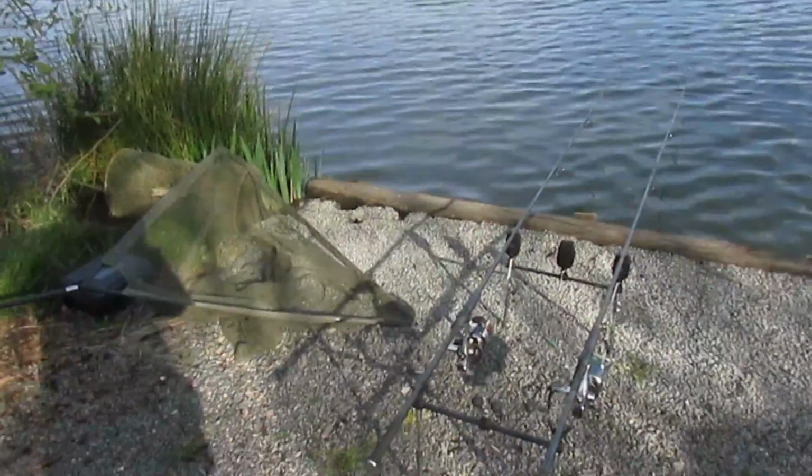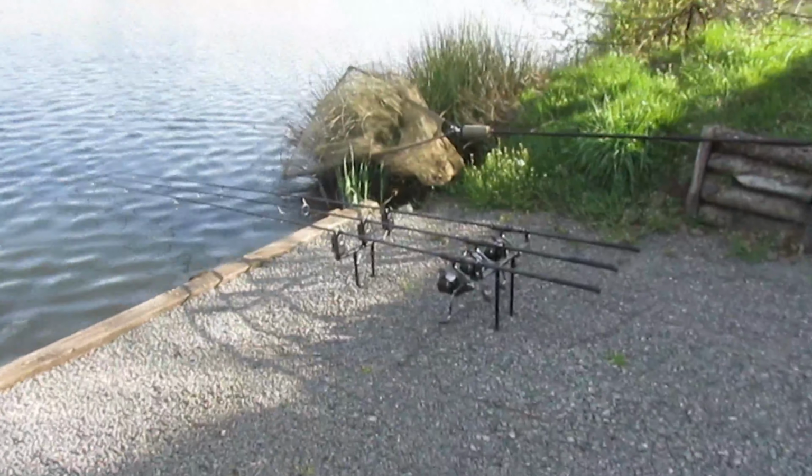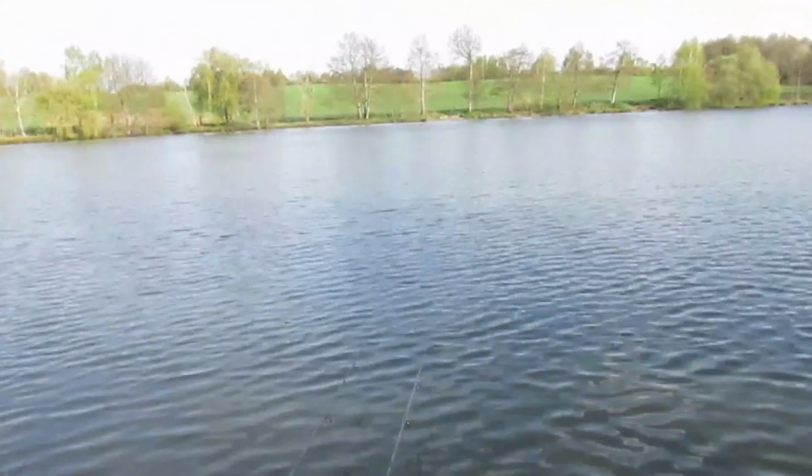We already got the rods out, got here quite late, so we've both got the rods out. It's Vincent's rods over there. So yeah, let's see what it brings us.